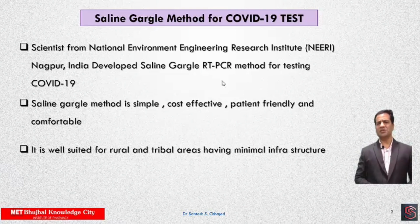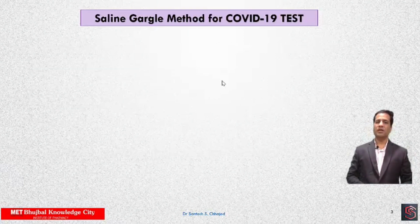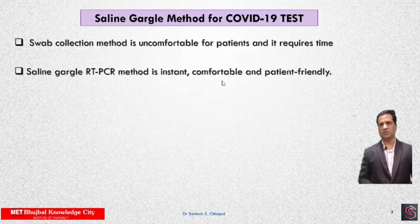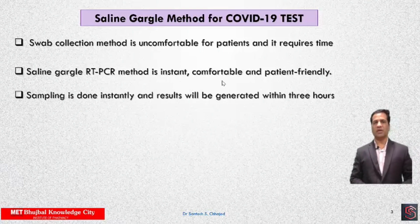Saline gargle method is very simple, it's cost-effective, patient-friendly, and it is very comfortable for the patient as it is a non-invasive method. It is well suited for rural and tribal areas where infrastructure facilities may be a constraint. So we all know the swab collection method is uncomfortable for the patient and it requires lots of time, it requires expertise, it requires trained personnel for collection of a sample.